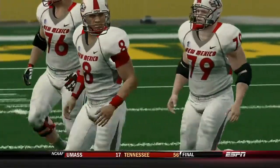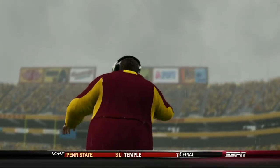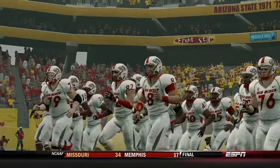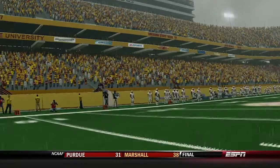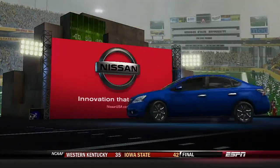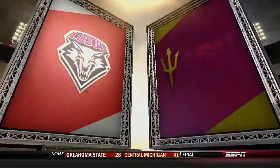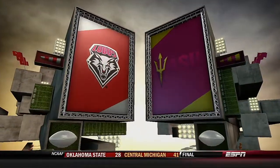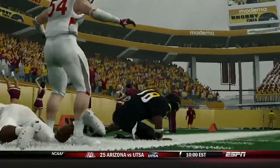It's been a well-fought game as we head to the half. 16-3, Arizona State. We've played 30 minutes. Glad to have you with us on the EA Sports NCAA Football 14 Halftime Show presented by Nissan. Innovation that excites. David Pollack and I here in the studio to break down everything that just happened in your game.